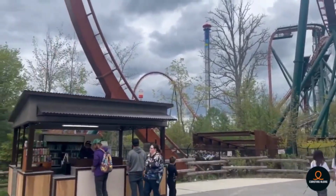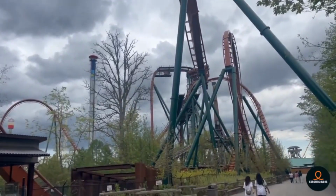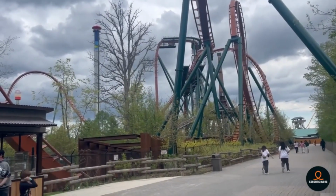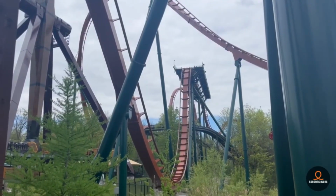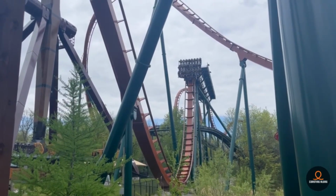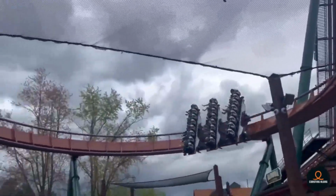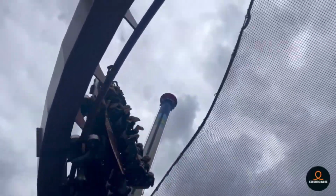It towers over the area and has a very imposing feel to it, making it one of the most popular attractions at Canada's Wonderland. So let's get into the stats for Yukon Striker. We have a height of 223 feet, a drop of 240 feet, a top speed of 80 miles per hour, 4 inversions, and 3,625 feet of steel track.